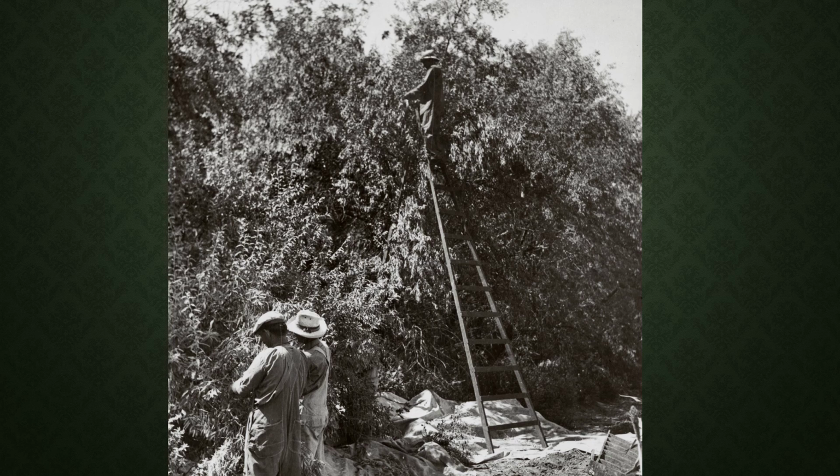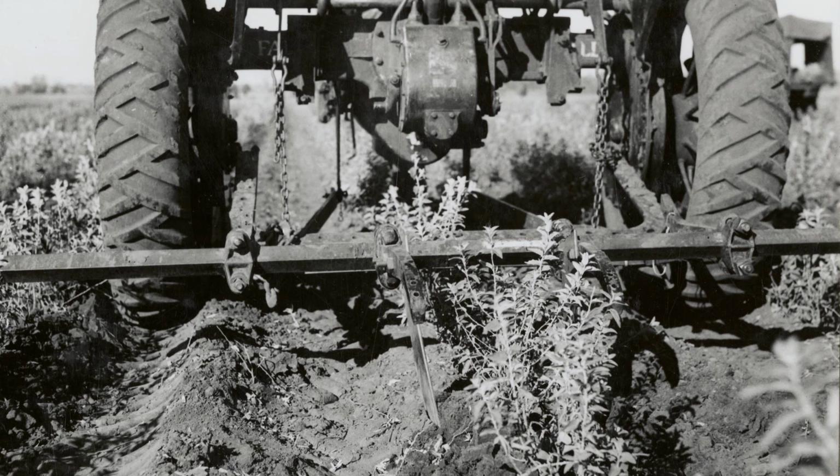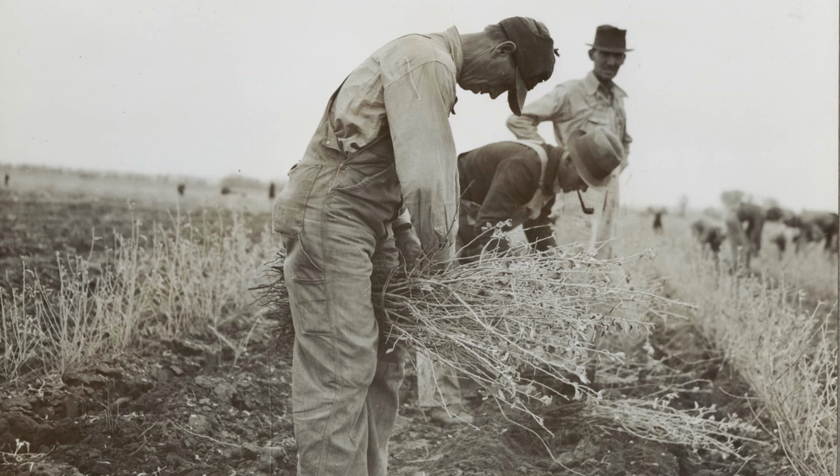This is some folks in Kansas collecting Russian olive seed for distribution through a conservation tree program. This is a great photo of a tractor in 1939 with a cultivator behind it. This is actually a tree digger that's undercutting a row of Russian olive, ready to get sent out as conservation plant material, lifted as bare roots and shipped out across the state. Of course, here's some fellows tying up bundles of Russian olive, getting ready to send them out for conservation purposes.